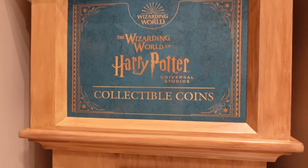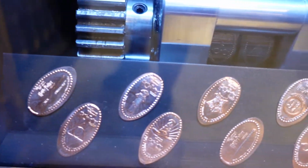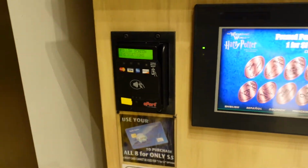You can even get Harry Potter collectible coins, like the pressed pennies and whatnot. Here's a look at some of those designs. To make it easy, you just swipe your credit card rather than cranking a crank, I think. I don't know. You know what I mean. Pressed pennies.